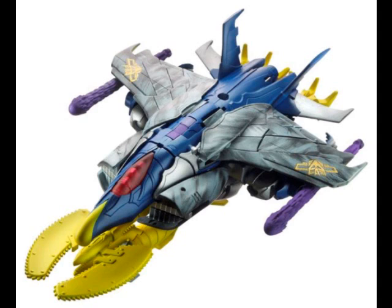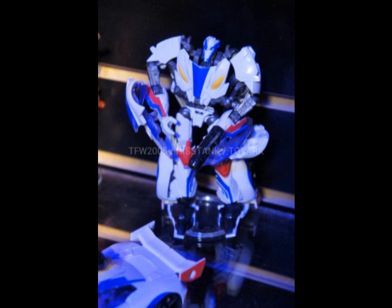Yeah, stick with that. And the final one, which isn't a reveal, we all sort of knew about it, is Deluxe Smokescreen. But this is our first look at the figure without the Beast Hunters kibble on it, you know, that weird blue net stuff that was all over the chest. At the Toy Fair, they actually didn't have that on him, and he looks pretty badass, actually. I'm definitely going to get that.